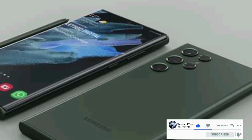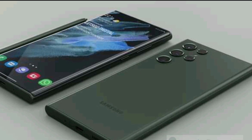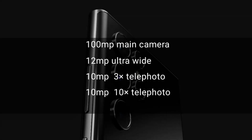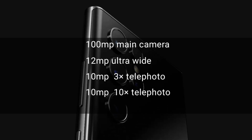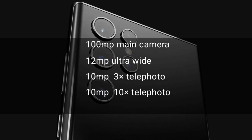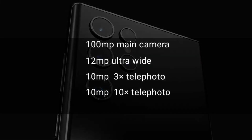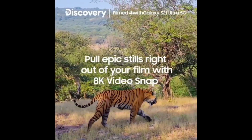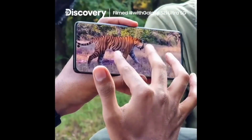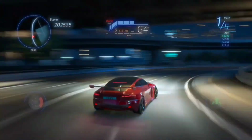At the back of the device, you will find the not really updated camera array, which is the 100 megapixel main camera, 12 megapixel ultra wide, 10 megapixel 3x telephoto, and 10 megapixel 10x telephoto. The device will be able to record video in 8K resolution at 24 fps and also play graphic adaptive games.